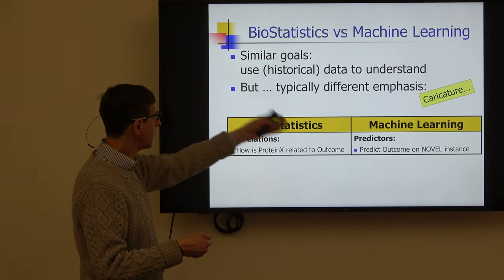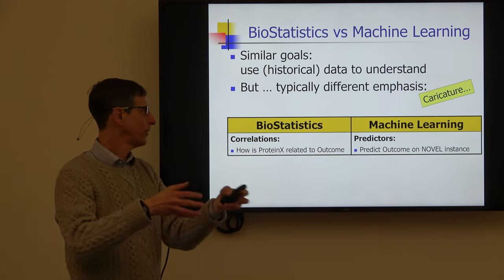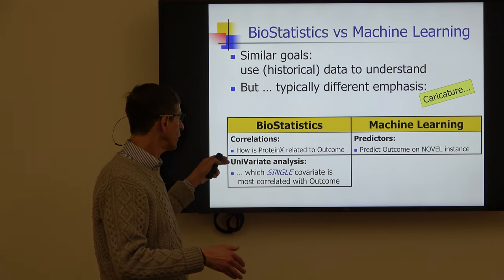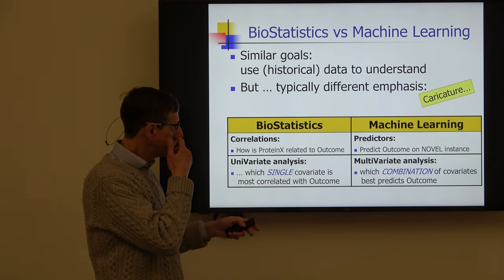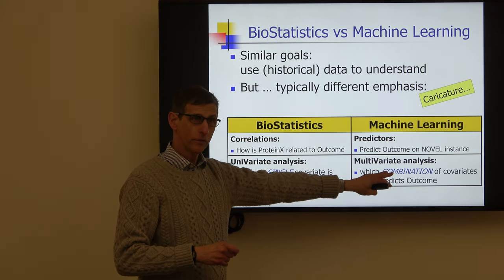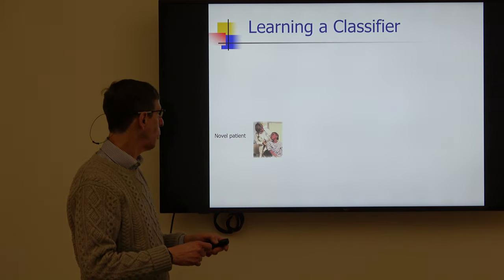So back to this caricature again. Biostatisticians will point out that, yes, they do look at predictor models. And they also don't just look at univariate. But that's not the focus. Machine learning looks at predictor models based on many features, based on multivariate analysis. So what would that mean?